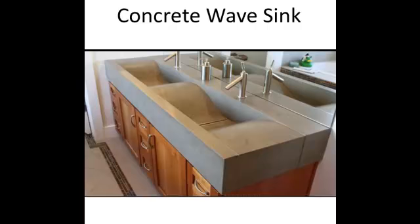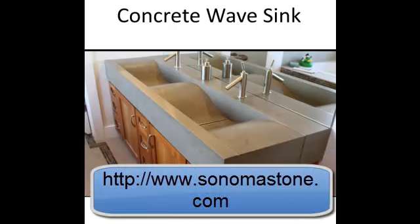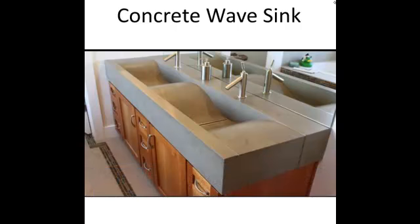Oh, this was my favorite. I actually told you this before. This is the Sonoma Cast Stone concrete wave sink. Sonoma Cast Stone is essentially a concrete company, but a very unique one. They use a very specialized mix of concrete that has an ingrained color in it. You can pick a wide variety of colors, and so it's got a very unique feel to it.